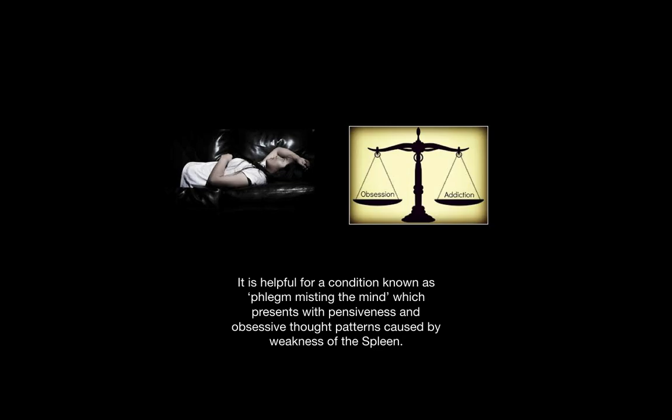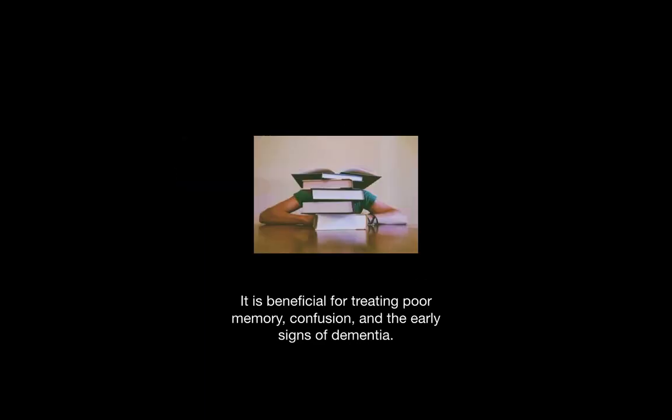It is helpful for a condition known as phlegm misting the mind, which presents with pensiveness and obsessive thought patterns and is caused by a weakness of the spleen. When the spleen is weak, the dampness can overwhelm it, and this dampness then rises up and mists the heart, which is associated with the mind, which is why this condition occurs. Phlegm misting the mind also causes poor memory, confusion, and some of the early signs of dementia. And blue lace agate is beneficial for these.